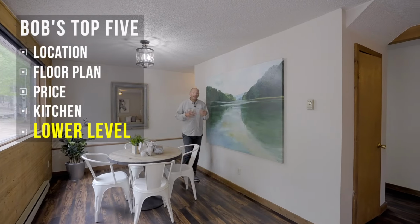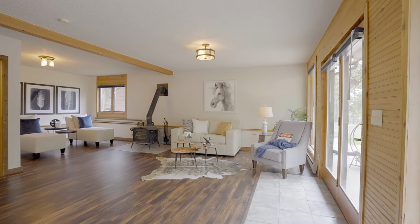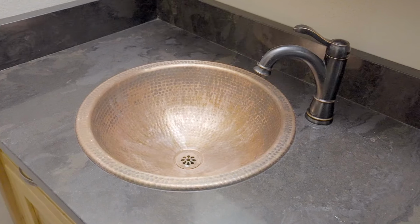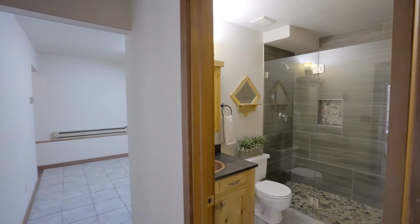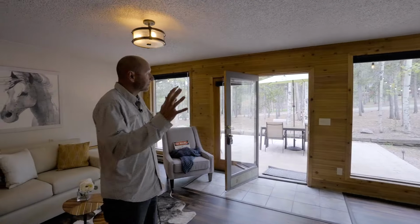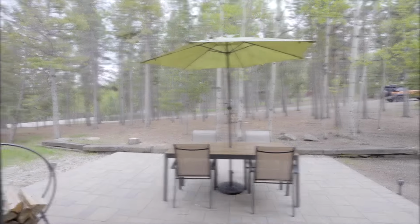Number five is this wonderful lower level. It's completely remodeled and it just works wonderfully as a perfect entertainment spot or maybe a gaming area, theater room. It has a wonderful remodeled bathroom. Check out the zero height threshold to the shower. It's just a beautiful setup. In fact, this whole space used to function really well as a second master suite. It has this wonderful access to the beautiful patio and out to the forest. It's really just a great setup.